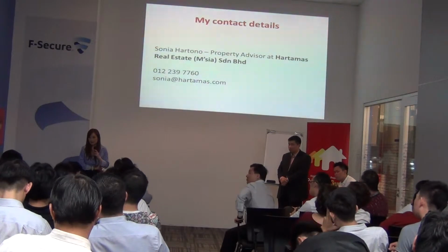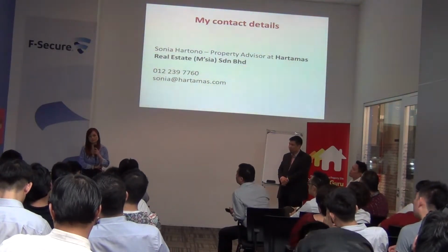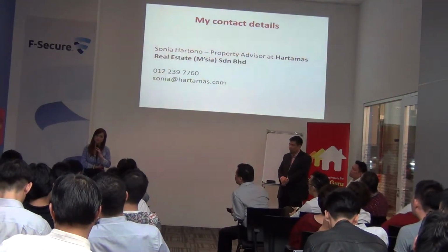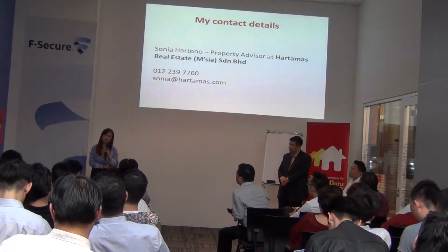The rental? For a basic unit, it's about 3,000. But if renovated, you can rent out for 3,700 to 4,000. Some of them don't mind staying in an old condo, as long as it's renovated.